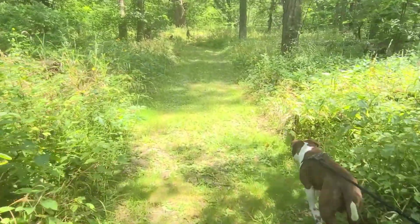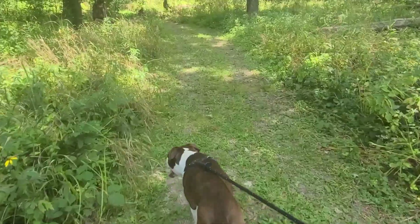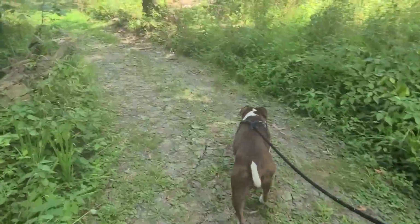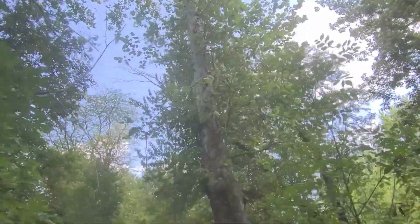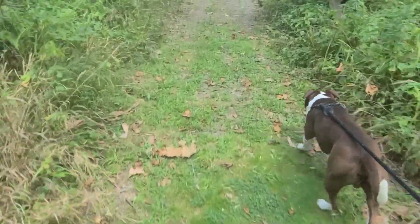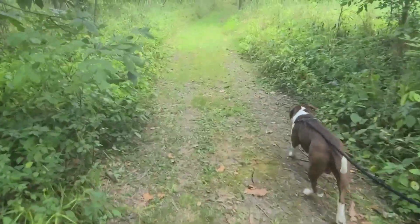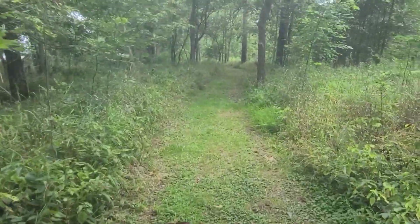So on a dry day, this is walker friendly. You could probably push a wheelchair down through here. A motorized chair would, I think, make it through everything I've seen so far. Some hills and stuff, but it's not too extreme. Definitely wide enough. But for general walking, easy peasy. What is that?